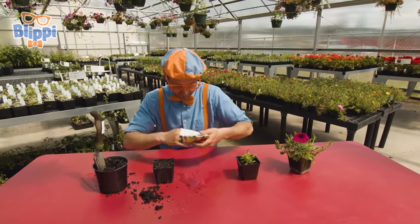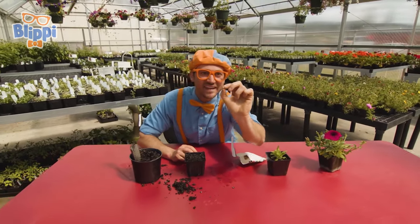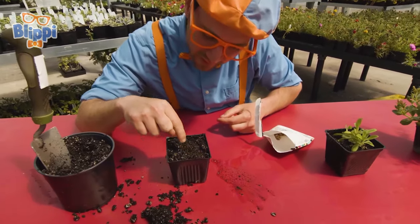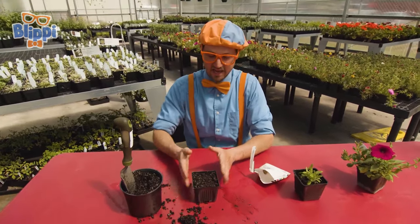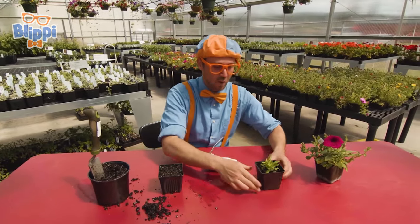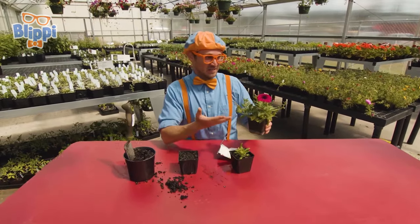All right, so check this out. This right here is a flower seed. Wow. Do you see how small it is? Yeah, so cool. So when you put this right in here and you push it down, there we go. Okay, let's cover it up just a little bit. The soil is nice and moist. And then after a while, it's gonna sprout up. And it's gonna be so small and cute. Oh! And then it'll grow up to be this. Wow, so green and pretty. But when it becomes an adult, it is going to flower.